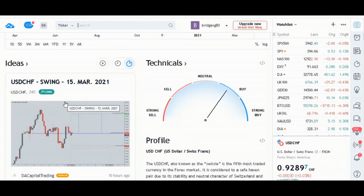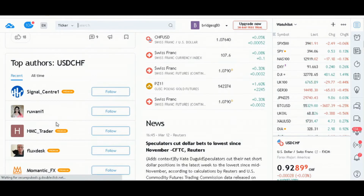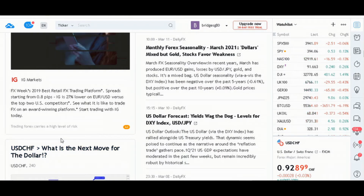The reason why I like looking at these ideas is because it's giving you an overview of what most of the traders think, or the traders that are actually putting up their information on a routine basis. We got this guy or gal that put their stuff up 10 hours ago. They believe it's going to go long, but this is 244 hours, right? And then we have all the top authors for the USDCHF, so you can go follow those people if you want to find out what they believe the market is going to go to.